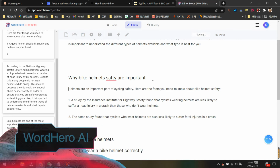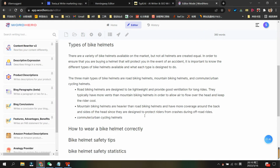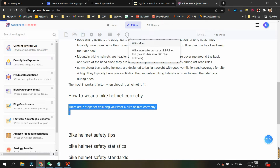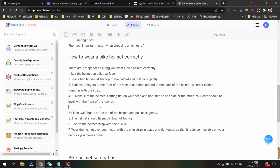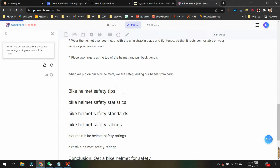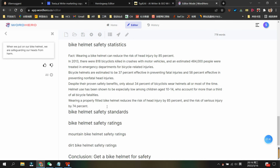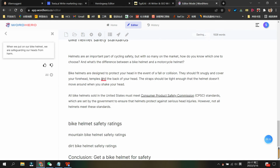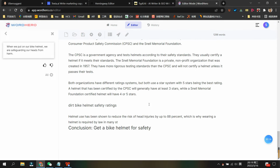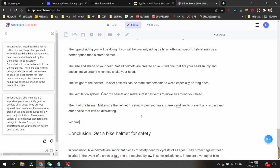And finally, we test the WordHero AI. Firstly is the blog headline. Then generate the outlines. Don't forget to improve the outlines with targeted keywords. Mark all the H2 and H3, it is a good habit. Then hit the blog intro. And I do not get a nice intro text. So I try the toolbar blog intro, then I have a satisfying intro. And one by one, we finish the content.